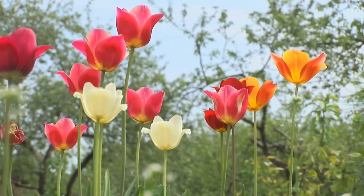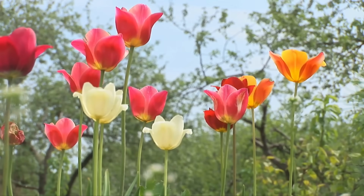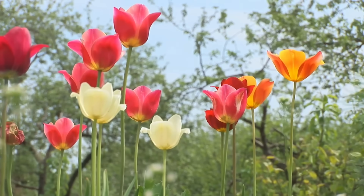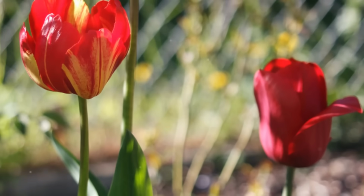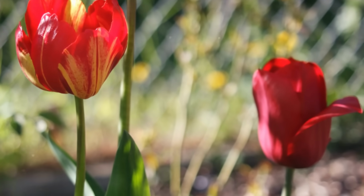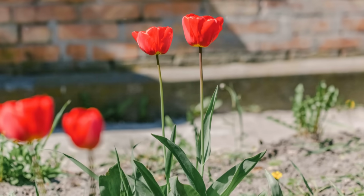Tulips are remarkably versatile, thriving in a wide range of climates and soil conditions. Whether in the cool, temperate regions or the warmer Mediterranean climates, tulips adapt and flourish, making them a favorite among gardeners worldwide. Whether you have a sprawling garden or a modest balcony, these resilient bulbs can transform your outdoor space into a breathtaking display of color.